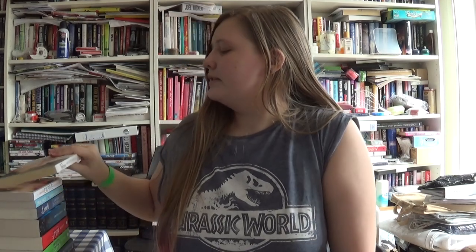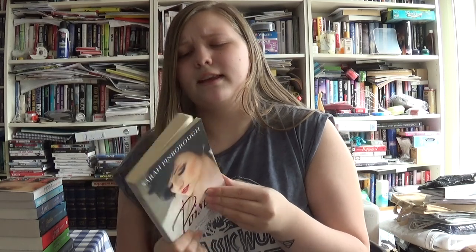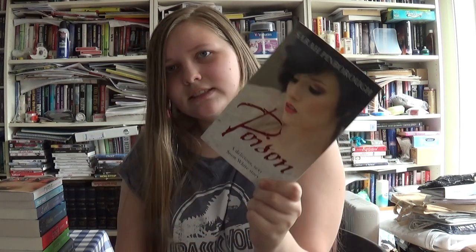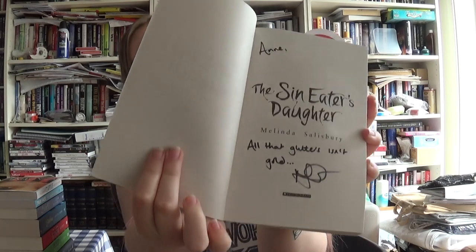And then Poison by Sarah Pimborough. Also already read. I finished this one yesterday. I liked it. It's really different, sort of. Well, not really, but it's different to what you'd expect. But I liked it, and I will most likely pick up the other two in the series pretty soon. Then I got, oh, I forgot. Poison is signed, and so is The Sin Eater's Daughter. Here.